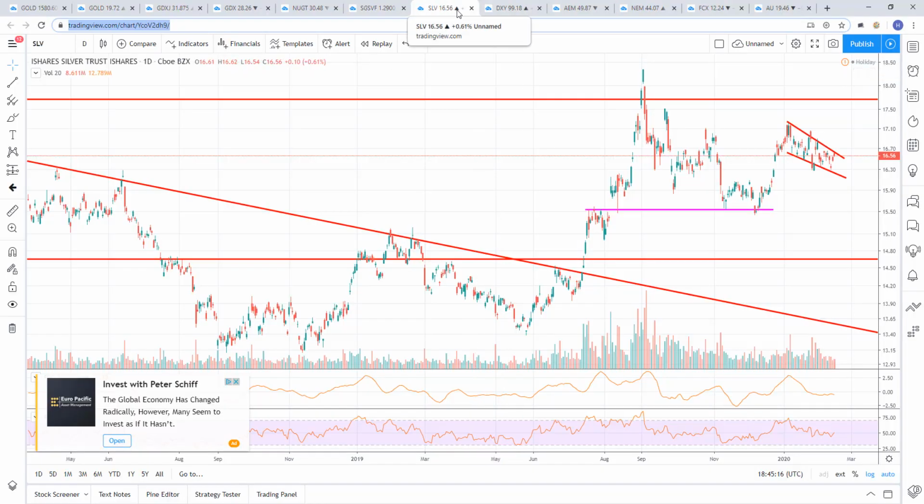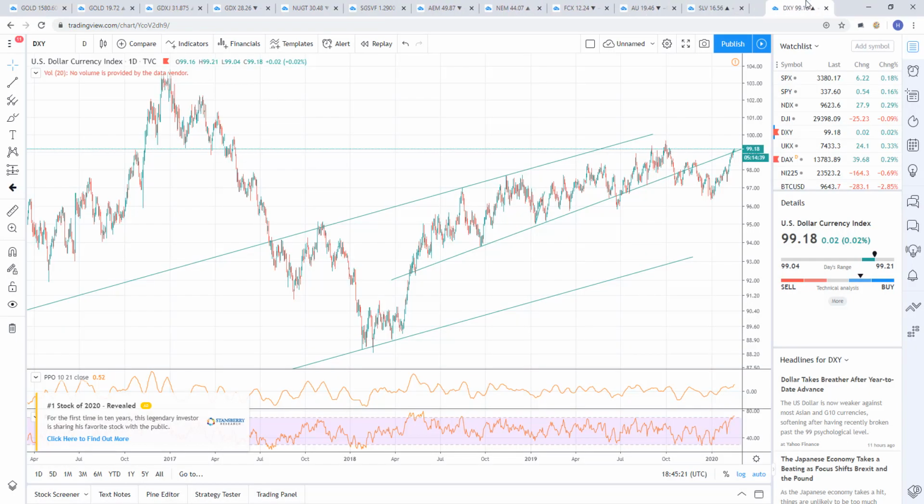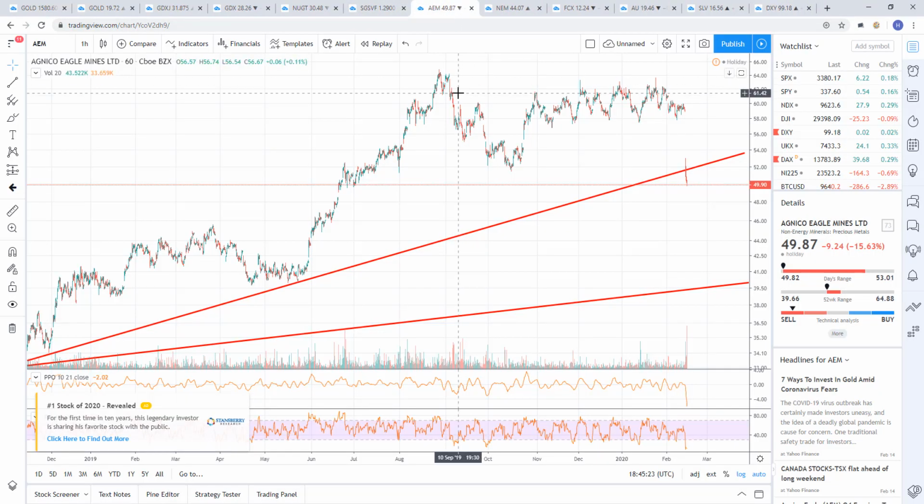Moving on, silver. Let's go ahead. Or actually, we'll come to silver last. Let's go ahead and look at the next one, which is Agnico Eagle.